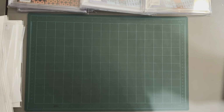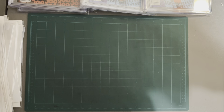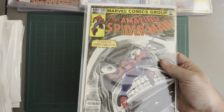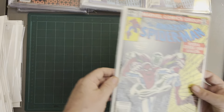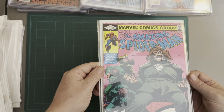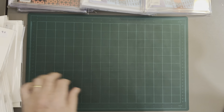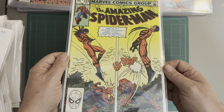Then we're getting into a couple I really like. 229, love that Juggernaut. And 230. And these would be both pretty high grade. I have a 229, I think it's a 9 on the website. Then we go to 231. 232. 233, Tarantula. I thought that was a cool cover.